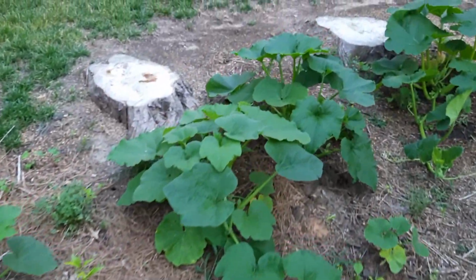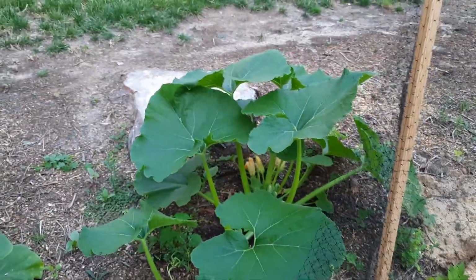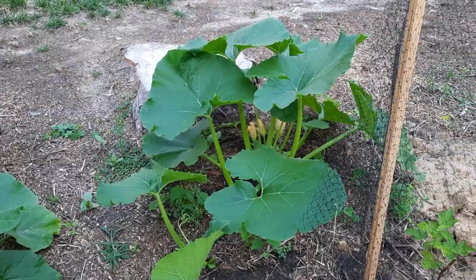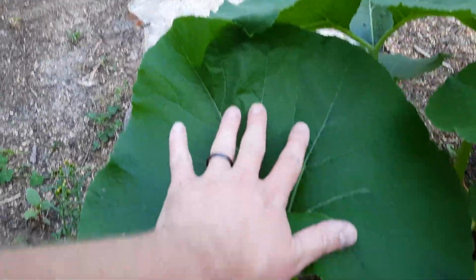Keep getting in front of me. All right. Well, you didn't want to be in the video, so I'm just warning you. But yeah, this one's even bigger. These leaves are massive.